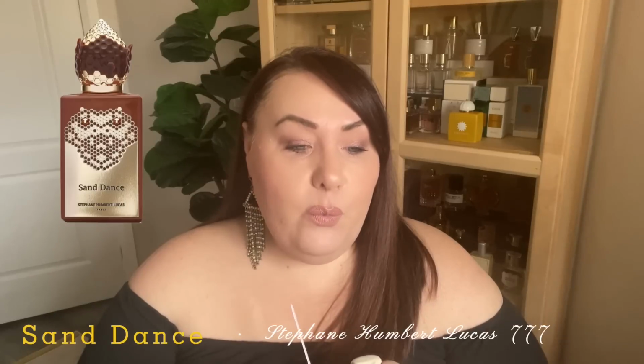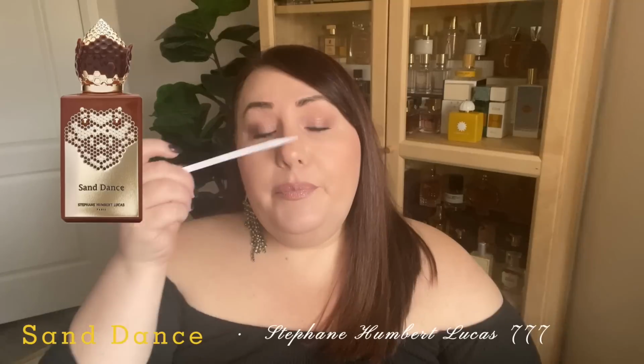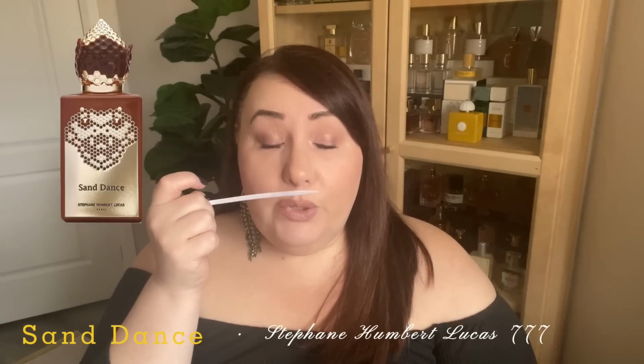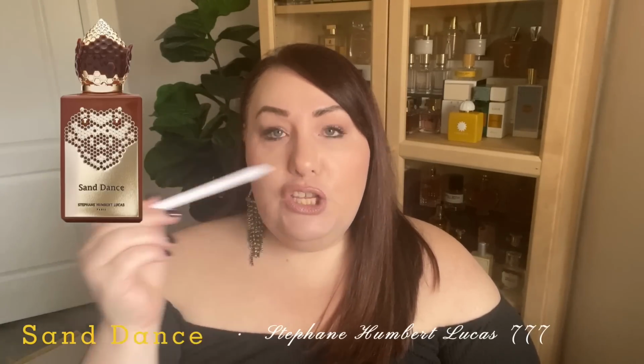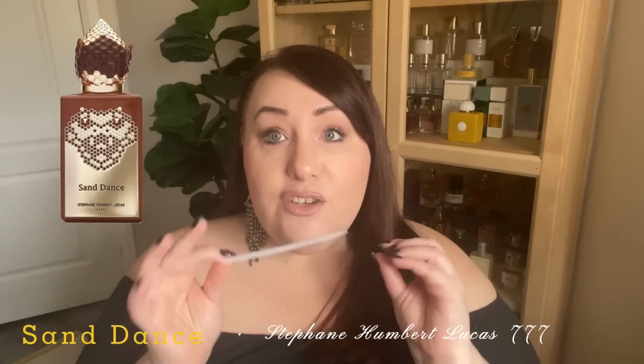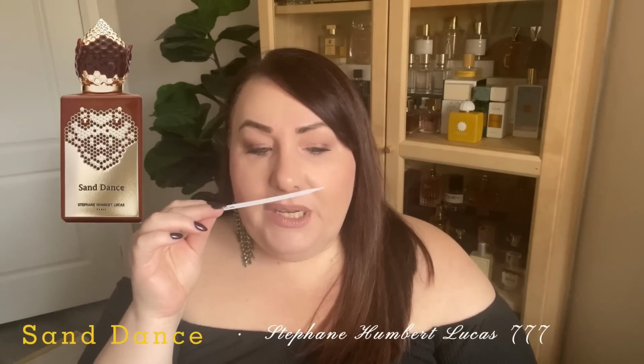We have whiskey, coriander, mandarin orange, cacao, sandalwood, cashmeran, benzoin, styrax, tonka bean, cedar, and patchouli. So I didn't know what to think about this one. And in the opening, I definitely get whiskey with coriander, for sure. That's the opening of this fragrance.